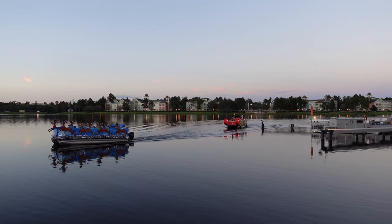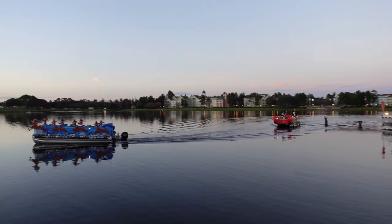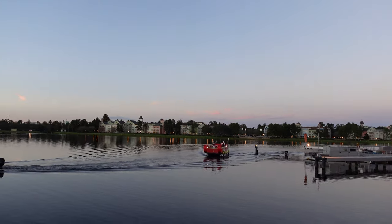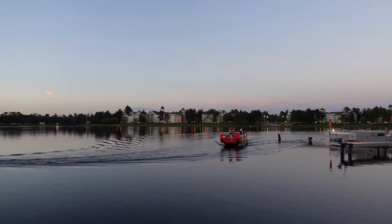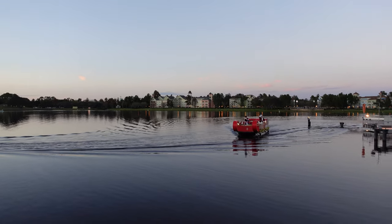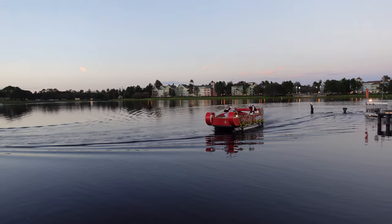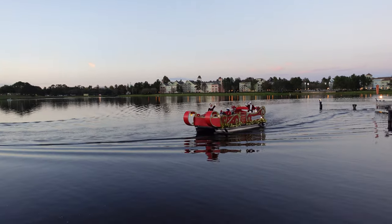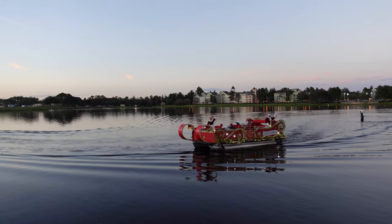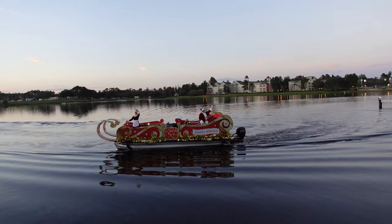Part of this year's Disney Springs entertainment: you don't get to meet Santa, but you get to see him on a pontoon boat. This is the way they do it now. Look at Santa and Mrs. Claus. Merry Christmas to you, Santa and Mrs. Claus! Happy holidays, everyone!